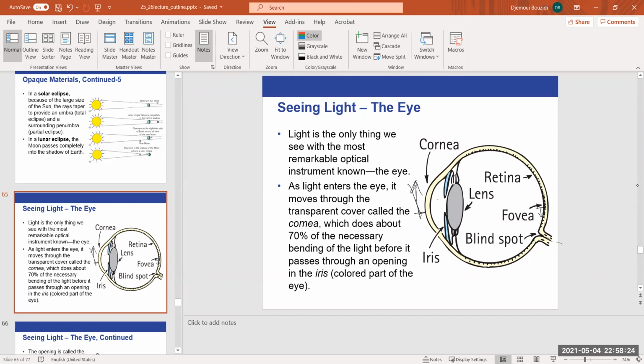Either this one is bulgy, or this one is too long, and the image forms before. So for a long eye, the image forms in here, okay? Or the opposite of that. So what you need in this case, you need glasses in here to help this lens push the image back into the retina.